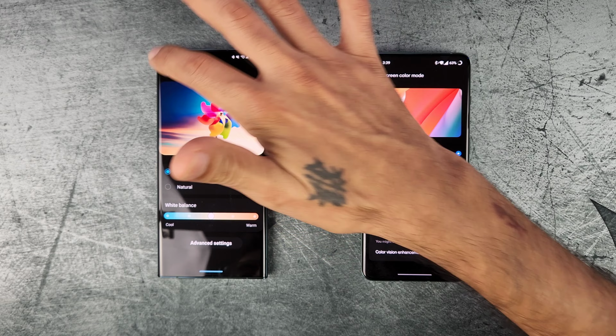Today we are going to be comparing the displays between the Galaxy S22 Ultra and the OnePlus 10 Pro. This is going to be a quick comparison, play you guys some videos, some HDR content, and let you determine which display is the best. Now, these are two of the best displays that you could get right now on a smartphone, the Galaxy S22 Ultra and the OnePlus 10 Pro.